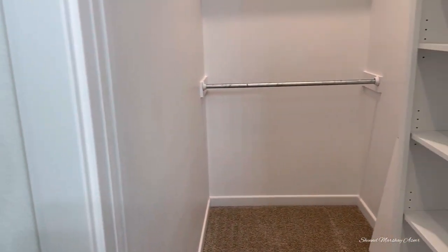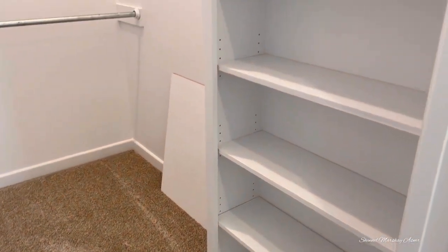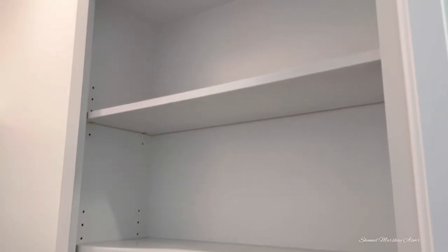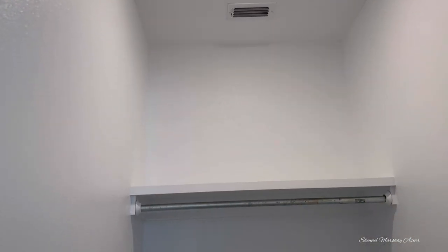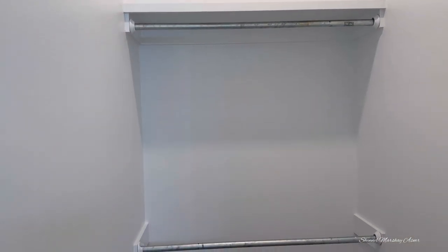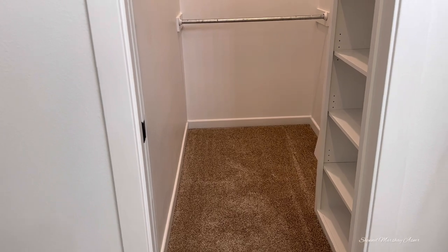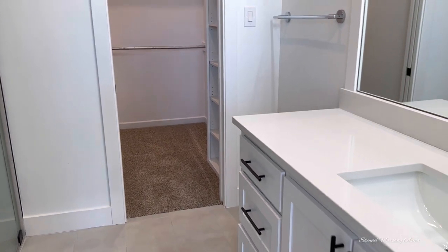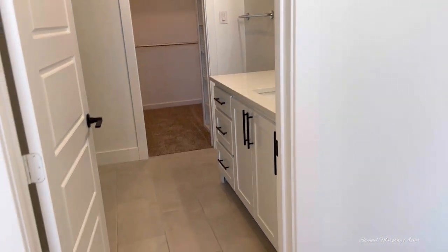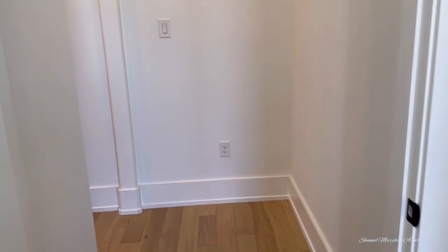And so you have your huge closet, custom shelving right there. And then don't worry about that, that'll be closed off, but you have a nice amount of space to hang all of your things. Very nice. So that's one of the bedrooms, so going out.